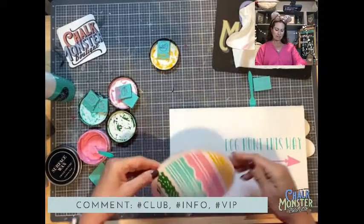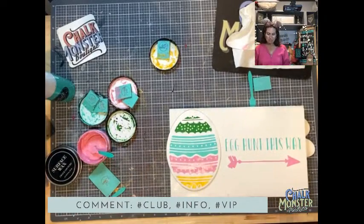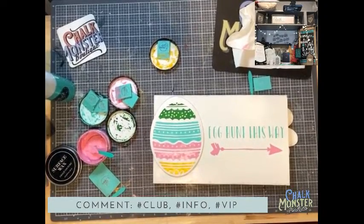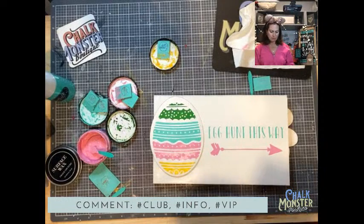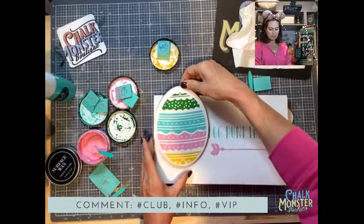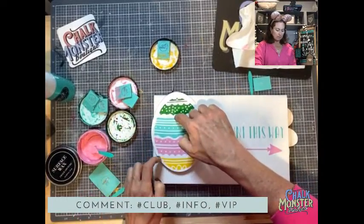Okay, you guys, so this is my cute little Easter egg. What do you guys think? So I need some Velcro to put on it, right? Let me see if I have some. I thought I did. Oh, I do. Here's some. Okay. I got these little Velcro tabs, and I'm just gonna stick it. I could probably even do two on this egg, but this is fine. So I just stuck it right here.